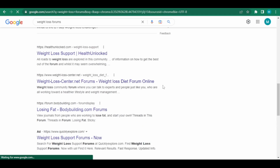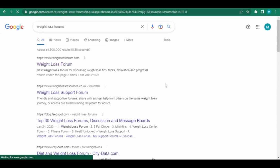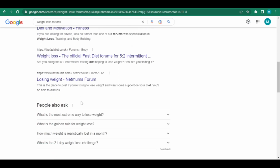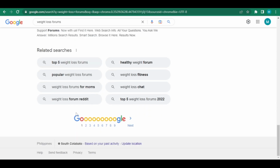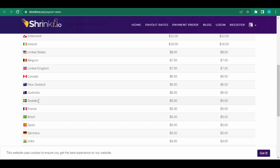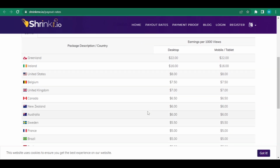Thus, we'll sign up for one of these forums. I'd like to provide you numerous instances, of which this is just one. By simply searching for them on Google, you may find hundreds of such forums, but if you stick around to the conclusion of this video, I'll reveal the best method for getting Greenlanders to click on your links and so increase your earnings. As you can see, if you hire individuals from Sweden, you'll only get $5. But if you hire people from Greenland, you'll make $20. I'll show you exactly how to do this in a moment.